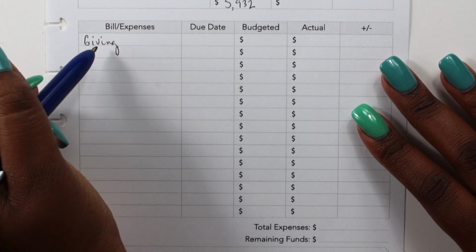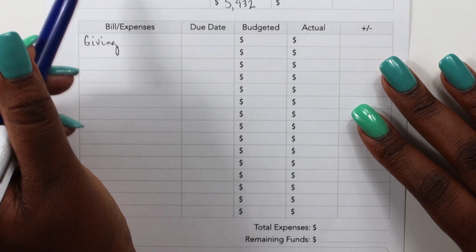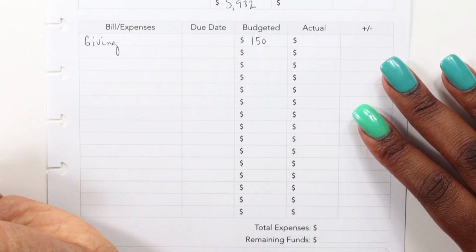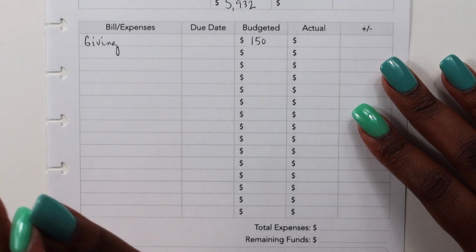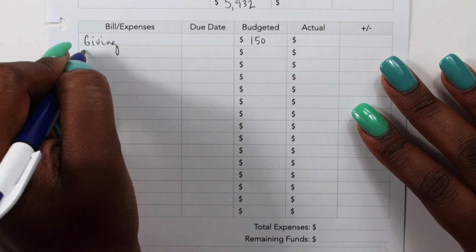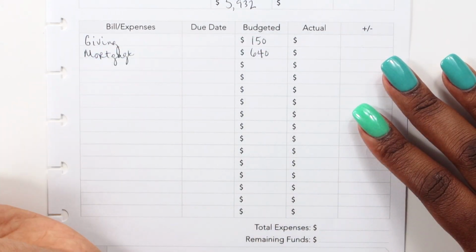I have been given a goal of $500, but since we have some unexpected income, I've been able to make some dollars, then I'm going to budget $150 for giving extra, because I try to use 10% of our total monthly income on giving. Next up is our debt snowball, which is our mortgage. It's already been paid for the month, but we're going to make an additional payment of $640.